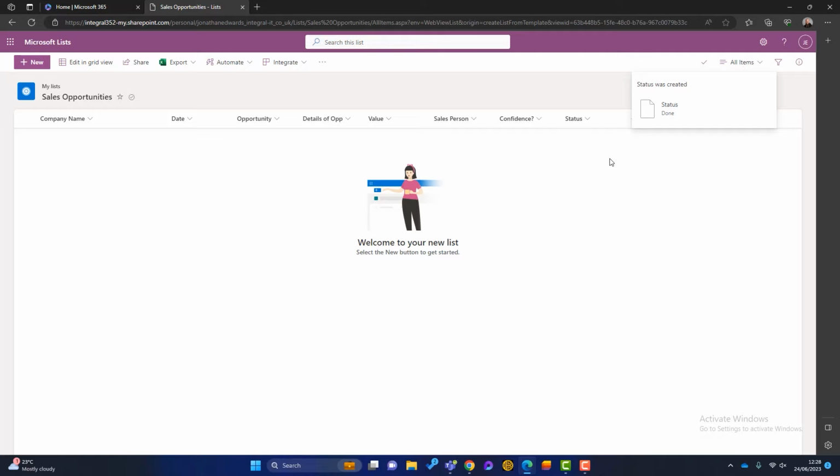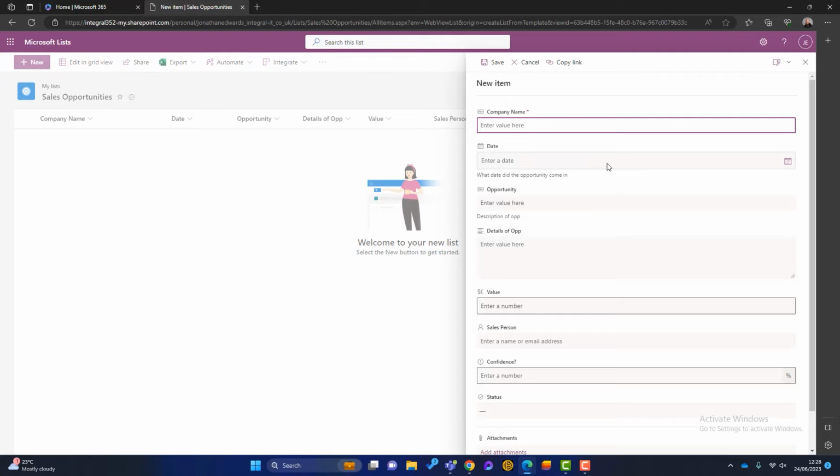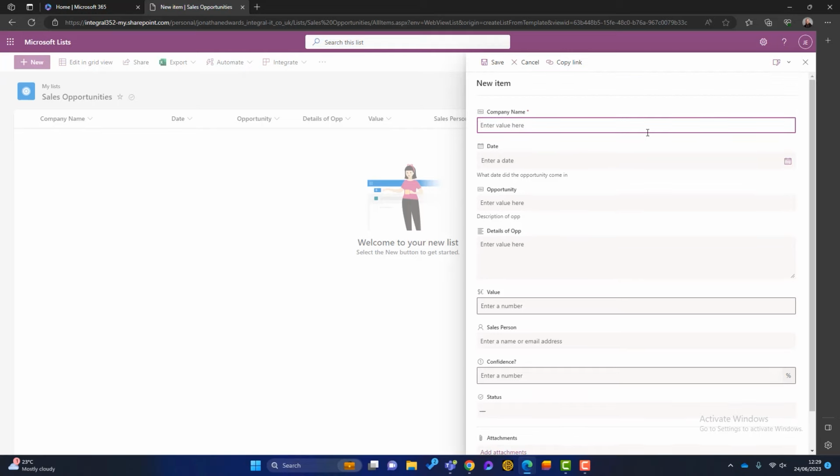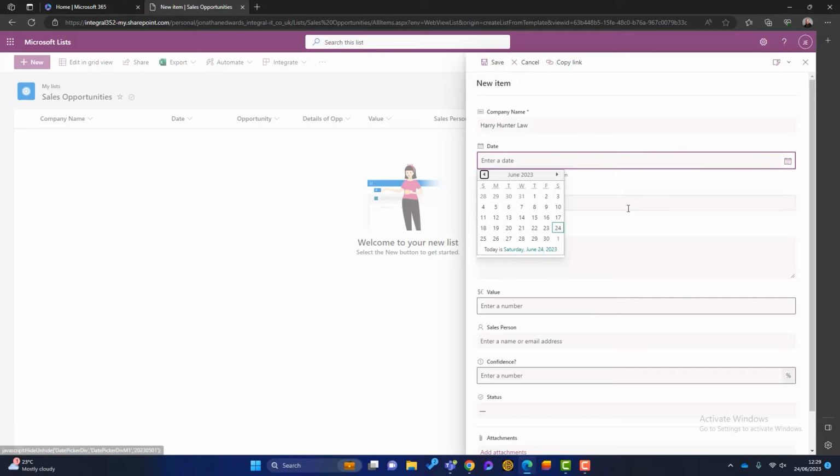So what I'm going to do now is start to add some data into my list. There's a couple of ways you can do that. The first way is you can click on New. And when you click on New, this comes out, and it just shows us all our fields that we've added there. So the first one I can call something like Harry Hunter Law. That is our customer. What is the date?